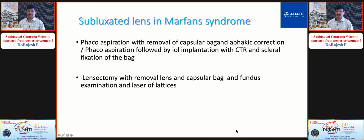This can be done by an anterior segment surgeon, but the posterior segment surgeon's role is also important, because most of these syndromes may be associated with vitreoretinopathies, and they will be having conditions like lattices, which can in course of time lead to retinal detachment. So at the time of lensectomy, even if it is not done by a retina surgeon, it is better to get the retina examined and get all those lattices lasered, because most of the time these are very small children. You don't have to subject the child to another general anesthesia for doing that procedure.